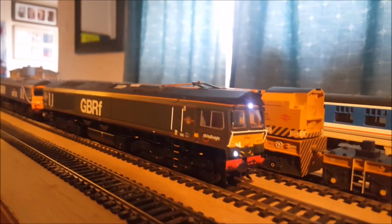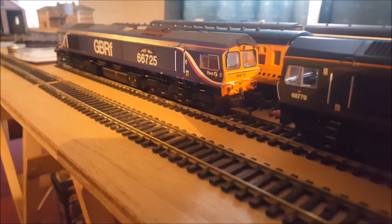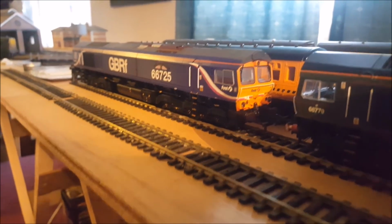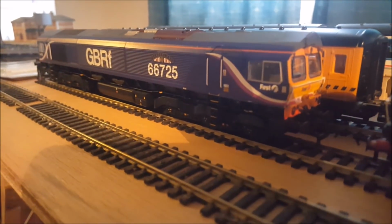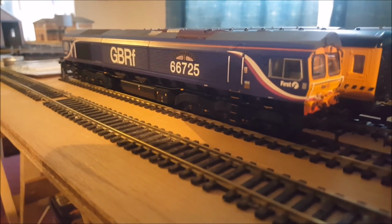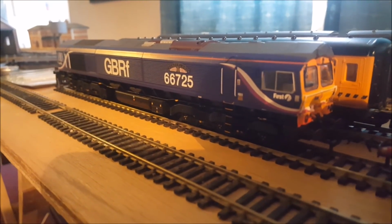So let's try and put this all back on. Now whilst I'm here, I'll show you the 66725, which is Sunderland. Now Sunderland, I took the chip out. I wanted to put this one back together again, and so I took the chip out of the 150 and put it into this. And so now this one's up and running on my layout as well.